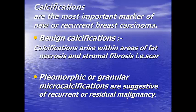Calcifications are the most important markers of new or recurrent breast carcinoma. Breast calcifications arise within areas of fat necrosis and stromal fibrosis. Pleomorphic or glandular microcalcification is suggestive of recurrent or residual malignancy, and this is most important in the post-operative breast. Is it recurrence with calcification, or is it some sort of dystrophic calcification or fat necrosis?